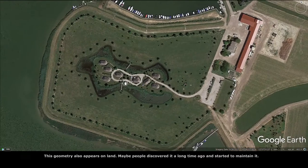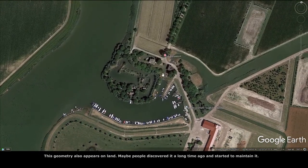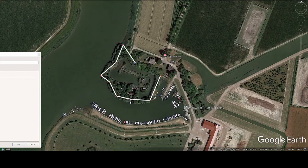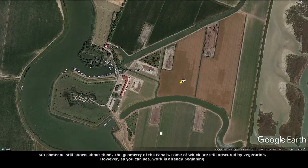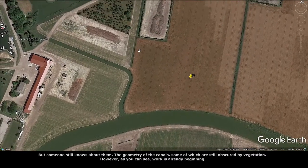This geometry also appears on land. Maybe people discovered it a long time ago and started to maintain it. But someone still knows about them. The geometry of the canals, some of which are still obscured by vegetation. However, as you can see, work is already beginning.